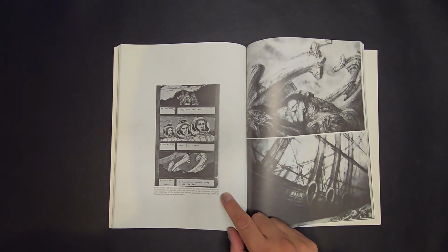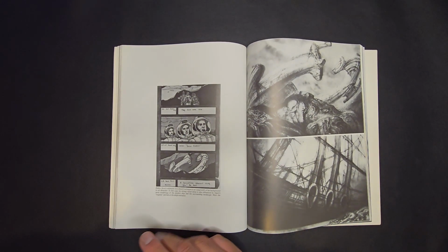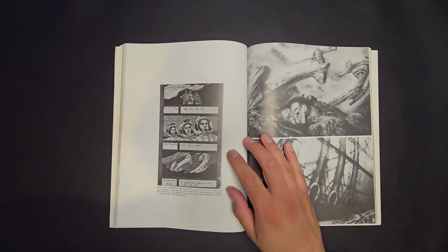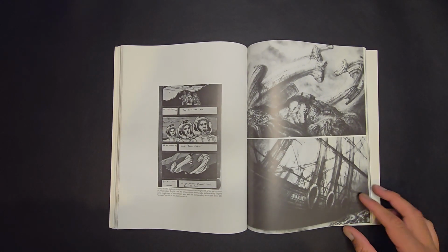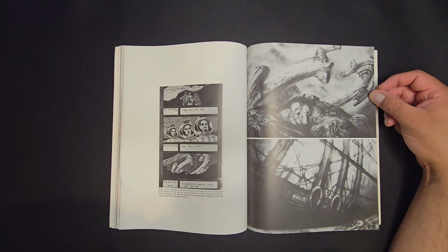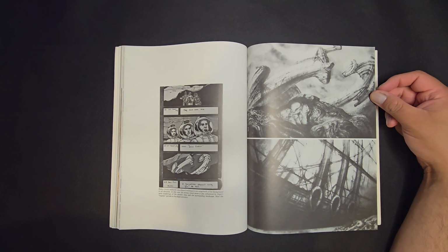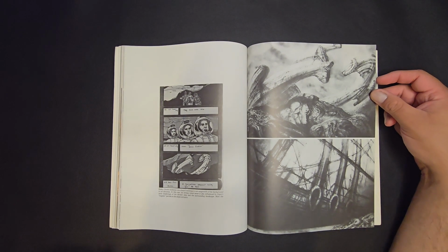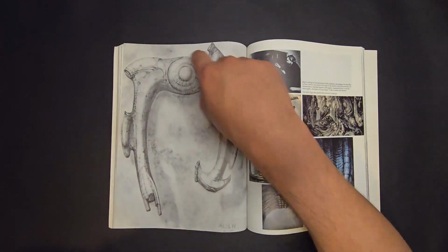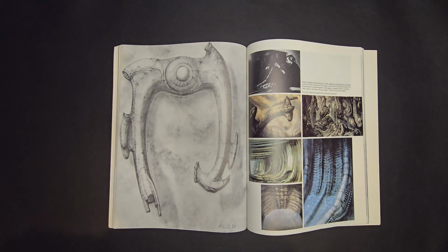And this is the storyboard by Ridley, which really likes to imitate a lot of Jean Giraud's work. And this is what they see. The abstract designs of Giger of the spaceship. This visceral, bizarre design. Amazing work though. That's the spaceship, the concept of the spaceship. It's just of another world.